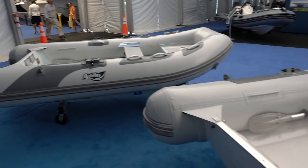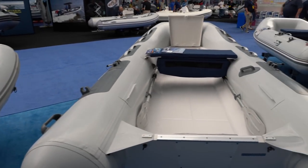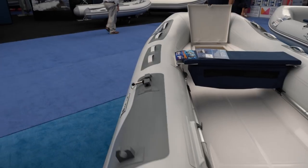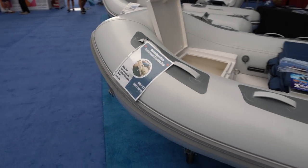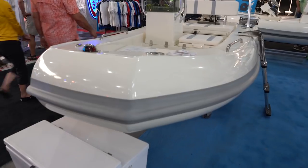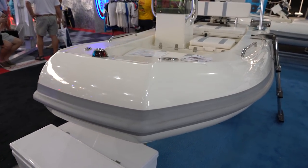They got other boats as well here. But I think I'm a big fan of that huge locker, especially when you just want to get up and go and put stuff in there. You don't want to be dealing with stuff that you can't put away. Nice Hypalon tubes. And Achilles over here representing at the show. Look at this Hypalon, guys. It's extra shiny.